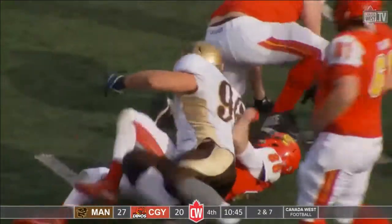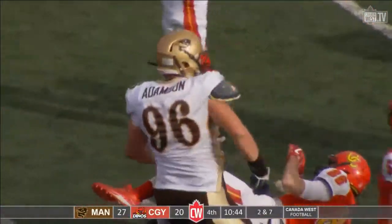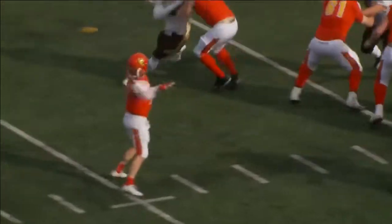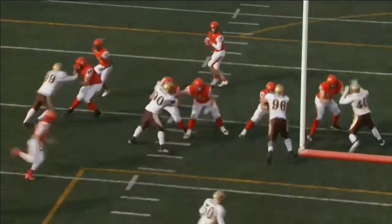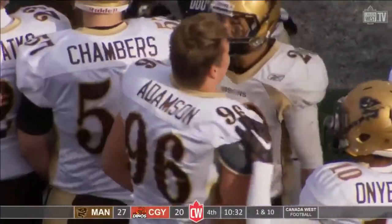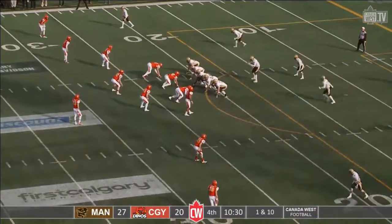That ball pinballing around into the hands of the defensive lineman, Cole Adamson himself. Here's the replay. Again, bats it up into the air and then catches it himself. Just a super job there by Adamson, and snuffs the first really solid drive the Dinos have had, as Manitoba takes over at the 21-yard line with a 7-point lead.